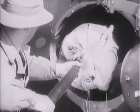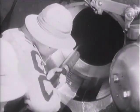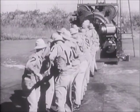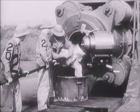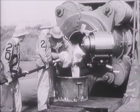Take care when cleaning not to rub the staves of sponges or brushes against the lower portion of the bore. This causes excessive wearing of the lands. As soon as the bore is clean, new burlap is wrapped around the sponge, and the bore is then wiped thoroughly dry.